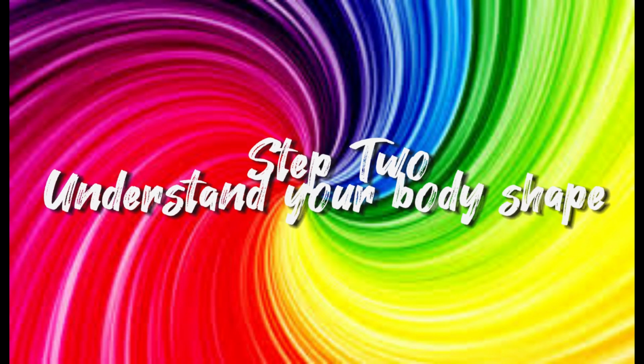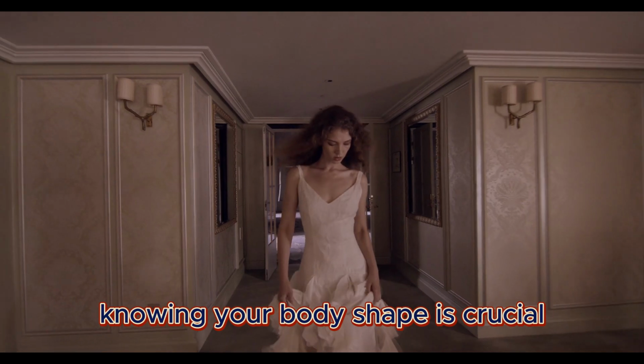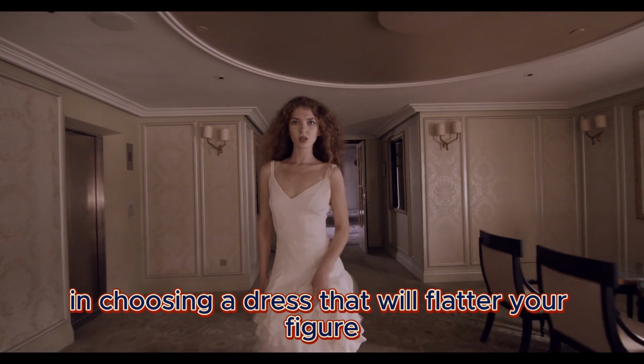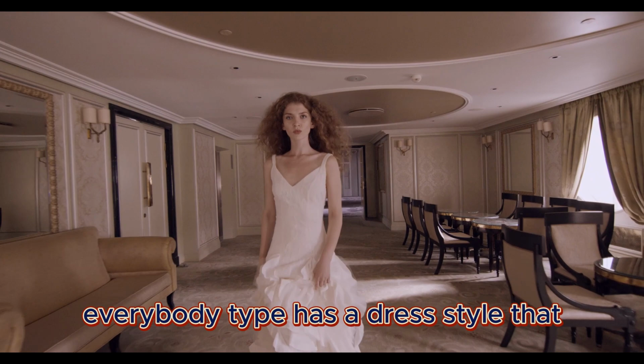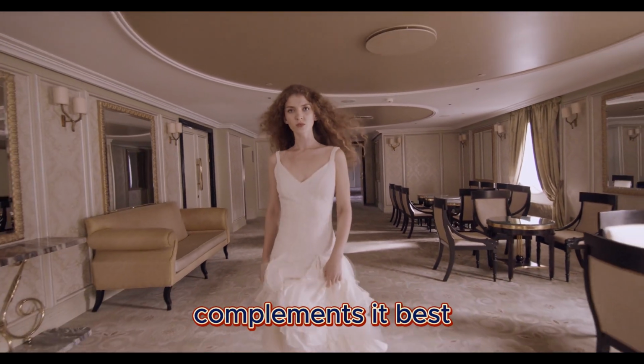Step 2. Understand your body shape. Knowing your body shape is crucial in choosing a dress that will flatter your figure. From the hourglass to the pear shape, every body type has a dress style that complements it best.